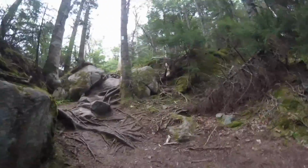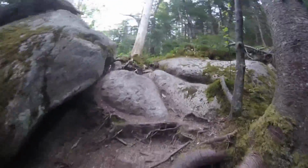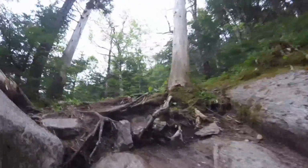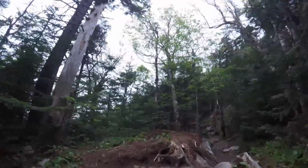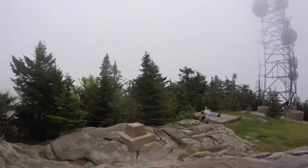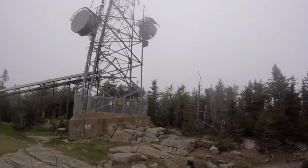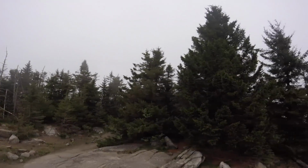Now, the final stretch is no joke, as it is hard to know when you're truly close to reaching the top, but if you keep going, you will obviously reach it eventually. At the summit, you've got some options. Now, you can relax near the radio towers on a bald section of rocks, or you can ascend the observation tower for a full 360-degree view of the surrounding area.